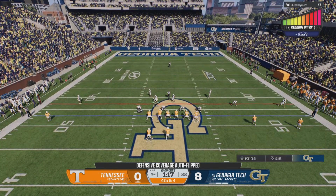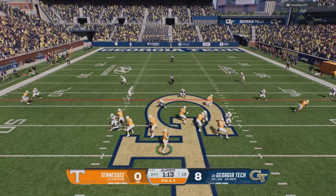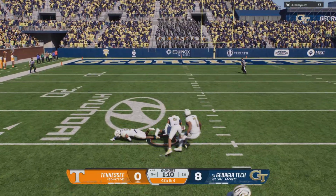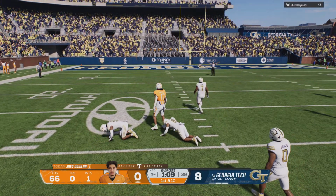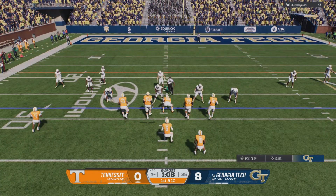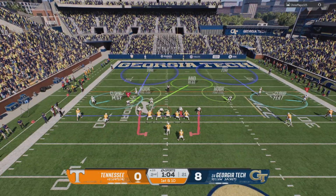4th down and 4 yards to go. The offense will try to get it. He'll try to throw and pick up the 1st down. Converts on 4th down, and he's still going. Well, they just drained all the suspense out of the 4th down conversion, moving the chains easily. They've got it inside the 30 at the 28, 1st down.